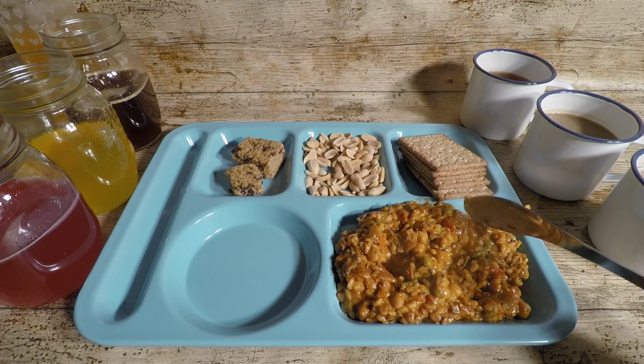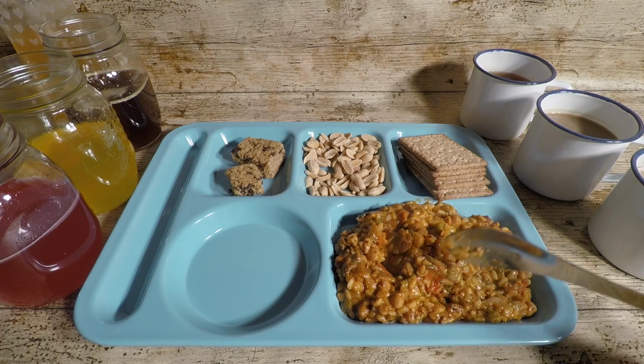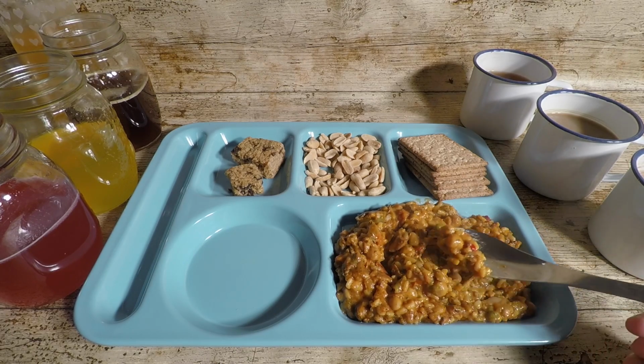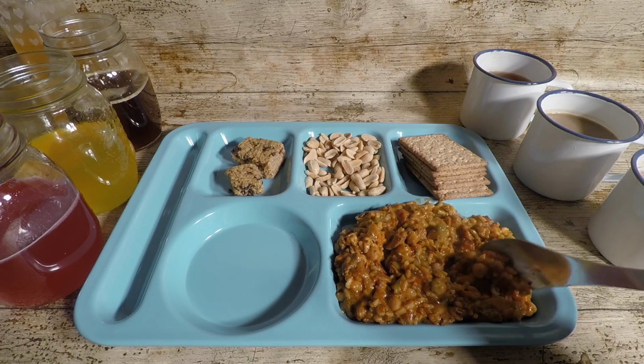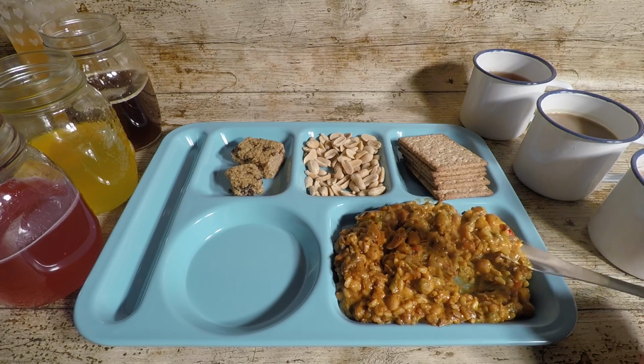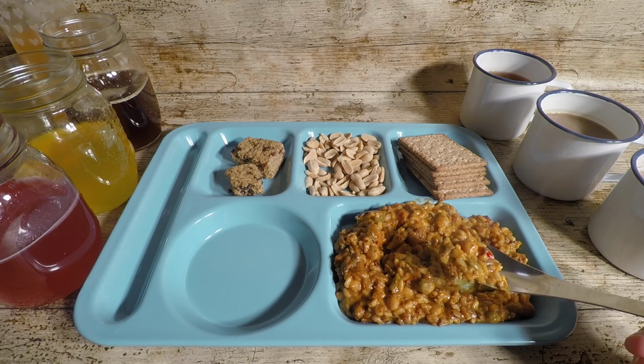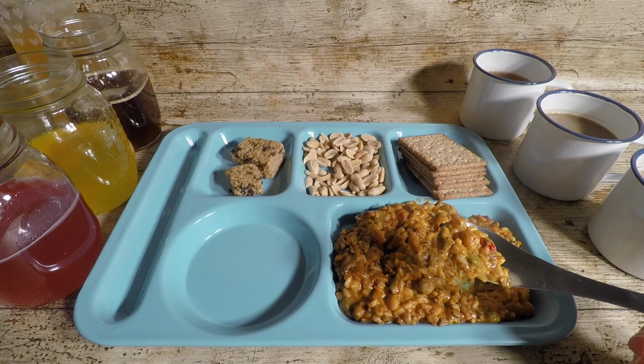That's not bad. I can't put my finger on what it tastes like. It does have a curried taste to it. It has a nice texture. It's so hot as well in temperature. I put all of the bags together in a saucepan for about 10 minutes and they do get so hot, which I think makes all the difference.